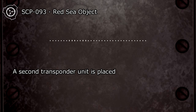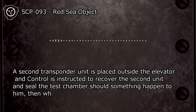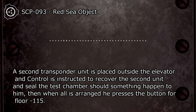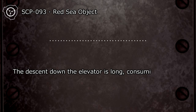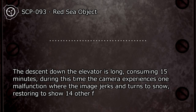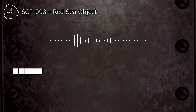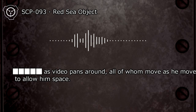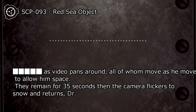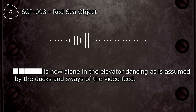A second transponder unit is placed outside the elevator and control is instructed to recover the second unit and seal the test chamber should something happen to him. Then when all is arranged he presses the button for floor -115. The descent down the elevator is long, consuming 15 minutes. During this time the camera experiences one malfunction where the image jerks and turns to snow, restoring to show 14 other figures in the elevator with Doctor, as video pans around, all of whom move as he moves to allow him space. They remain for 35 seconds, then the camera flickers to snow and returns, Doctor now alone in the elevator dancing, as is assumed by the ducks and sways of the video feed.